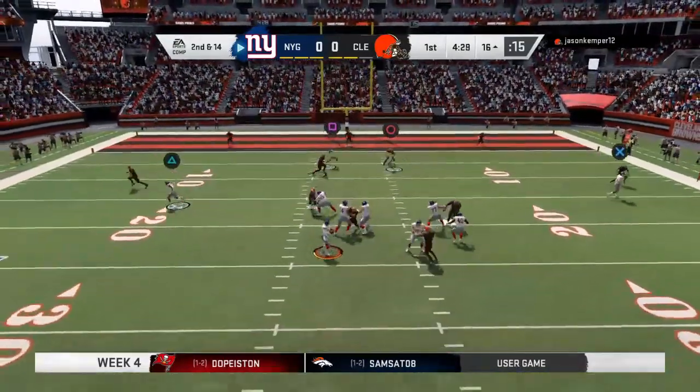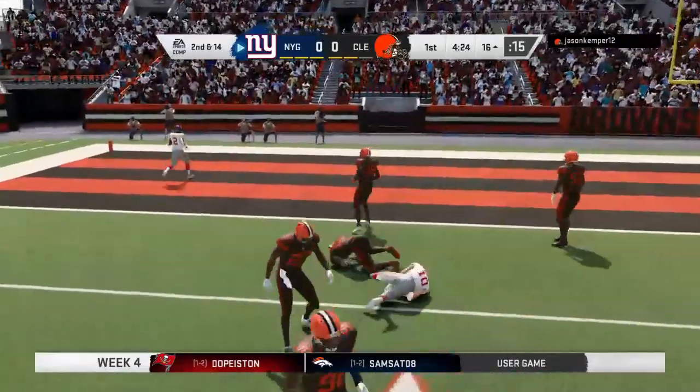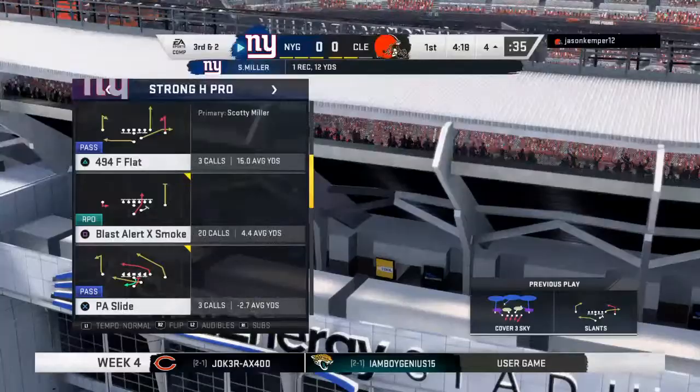Now Mayfield. It's caught. It's Miller. And the stop will come inside the 5 at the 4. It's a pickup of 12, and that'll set up a 3rd down.